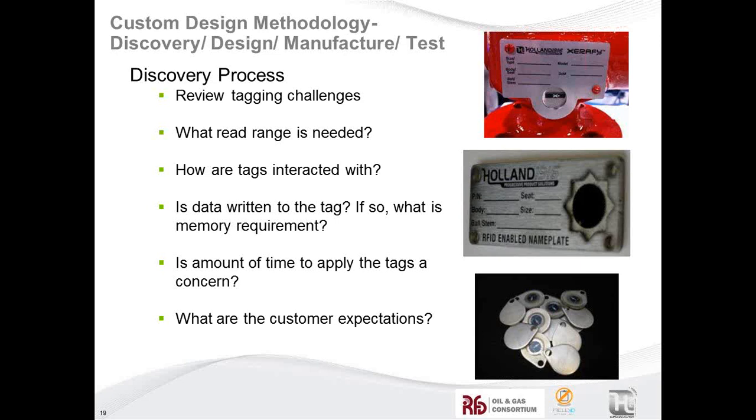The tagging process itself. How much time does it take to apply each tag, and is it simple? If someone is only tagging a couple hundred assets, this isn't a real big deal, but if they're tagging thousands and thousands of assets and it takes 5 minutes to apply each tag, and there are some things that could go wrong in the attachment process, that's a huge deal. We're talking about a lot of labor cost, and if you're retrofitting a fleet of field assets with tags that must be attached with rear adhesive, for instance, just one example, there's a decent chance that you're going to have issues with a percentage of those.